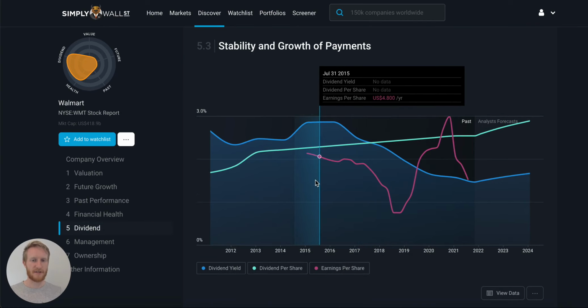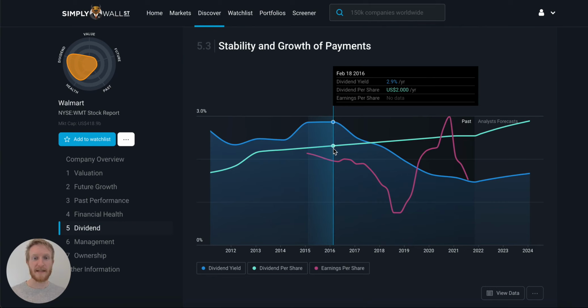And the earnings per share here tells me, now another thing, this purple line, you may think, oh wow, they're paying dividends higher than their earnings per share, what the hell? But if you look at this, I'll put it here. So the dividend per share being $2 is actually different to the earnings per share. So it's a different scale, right? It may look a bit confusing, but that's just something to keep in mind.